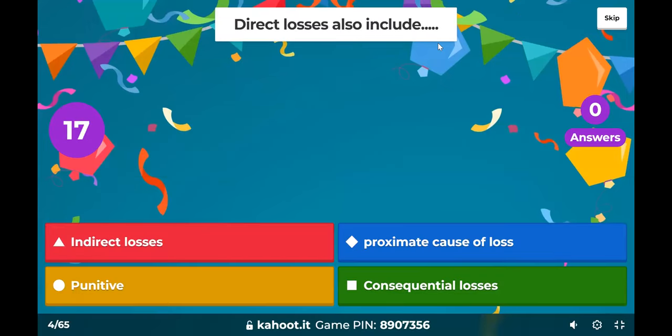So indirect losses are the things that happen after the moment of danger, after the damage is done, after the injuries are caused. So direct and indirect are complete opposite. Direct is everything in the moment of danger, fire is burning, fire is raging, including proximate cause of loss, like the fire or the water on the walls. Indirect is the aftermath, or also known as consequential.